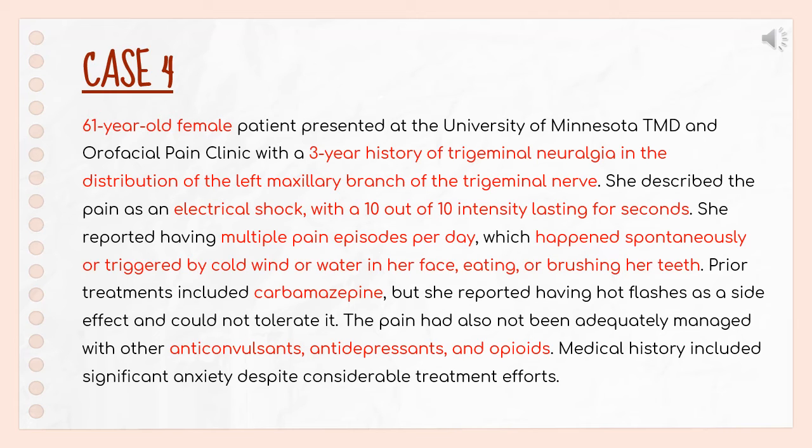Prior treatments included carbamazepine, but she reported having hot flashes as a side effect and could not tolerate it. The pain had also not been adequately managed with other anticonvulsants, antidepressants, and opioids. Medical history included significant anxiety despite considerable treatment efforts.